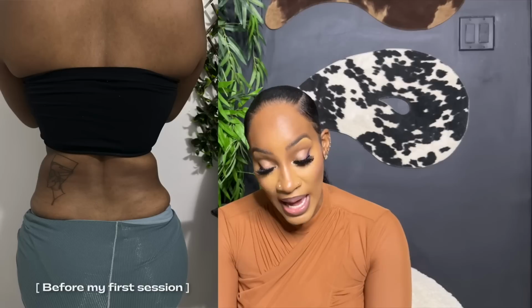I took some before photos. I'll also share those with you guys. I'm not proud at all because I don't know at what point I allowed myself to get to this state, but that's fine. We can always work on fixing it. You understand what I say? We can start today. We don't have to worry.